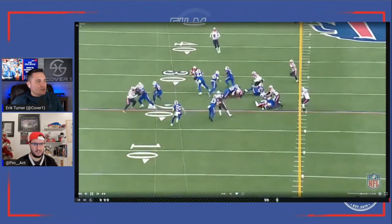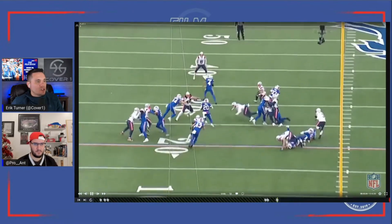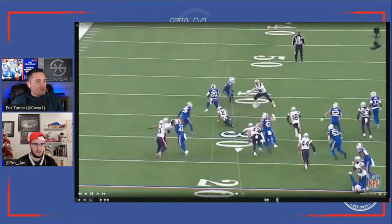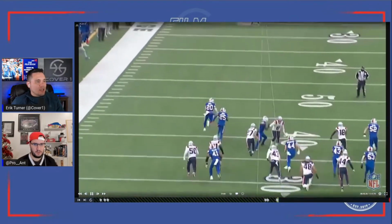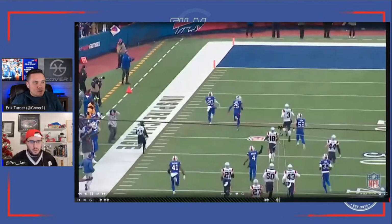But look at the blocks at the point of attack. Good read right there by Hines, a cut up inside of Medikevich. And then, one-on-one with that defender, make a miss. Kicker doesn't stand a chance. Speed, hit those turbo jets, and get into the end zone for 6.